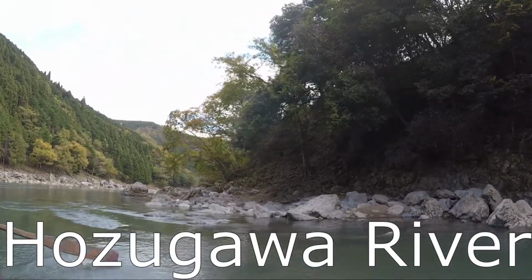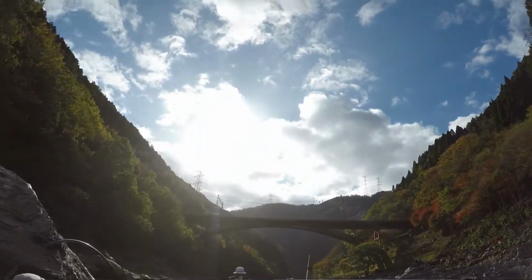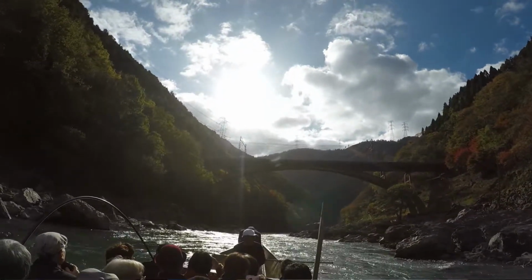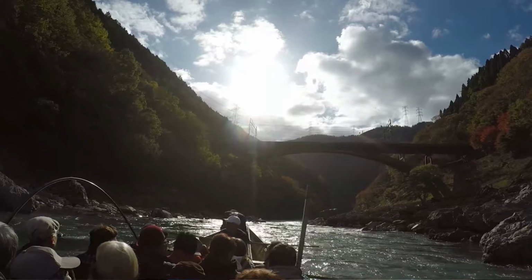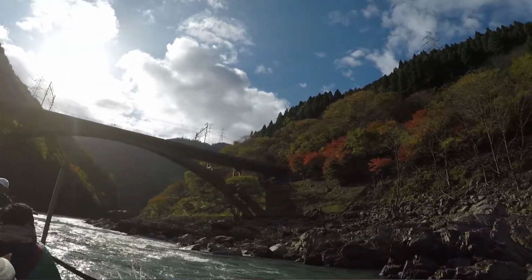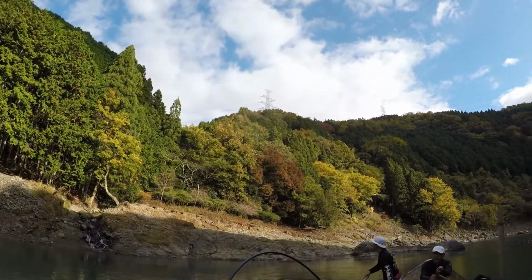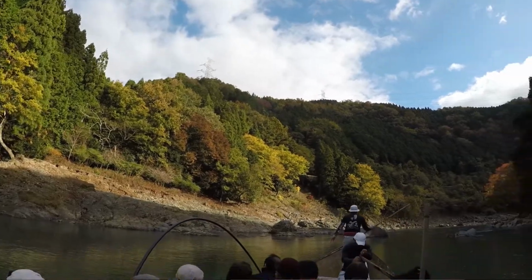The boat pier is just a 10-minute walk from Kameoka Station, and I think the best time to go is between November and December, just as the autumn leaves are changing. It's really beautiful to see all those vibrant reds and oranges as you go through the valley. I believe the cruise costs 4,100 yen, which is just under £30. It's a really funny experience because you're just in a giant rowboat and I was the only Westerner on there, and it was so cute.